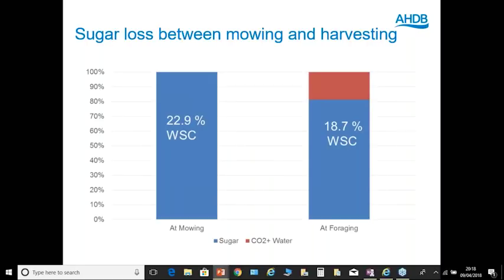So in this field, at mowing, the farmer had 22.9% sugar in the standing crop immediately before mowing. Then by the time he picked it up, and this sample was taken from the sward just before the forage harvester came through, it was 18.7% sugar. So that represents a 4.2% loss in sugar. And that sugar had vanished to carbon dioxide and water through respiration, as we can see here in that red bar.